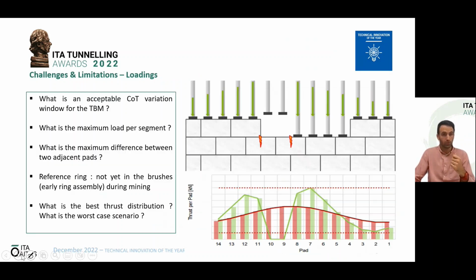Now, if we look into slightly further detail, we say the COT transits from, in this slide, the red situation to the green situation where we remove 2 pads. But what does it mean? If I remove 2 adjacent pads together, I'll have this one where I'm in the invert, the full force is applied onto these pads, and this one where the force is 0. Isn't there a risk to induce cracks onto my reference ring?